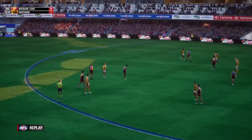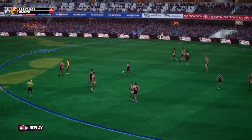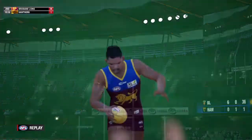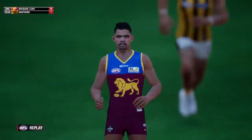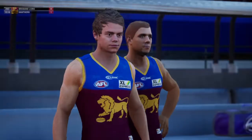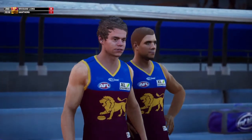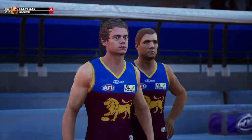They're looking more dangerous inside 50 now. Great reward for effort. Brisbane can be very damaging if you allow them time and space. They've been able to find space way too easily today.